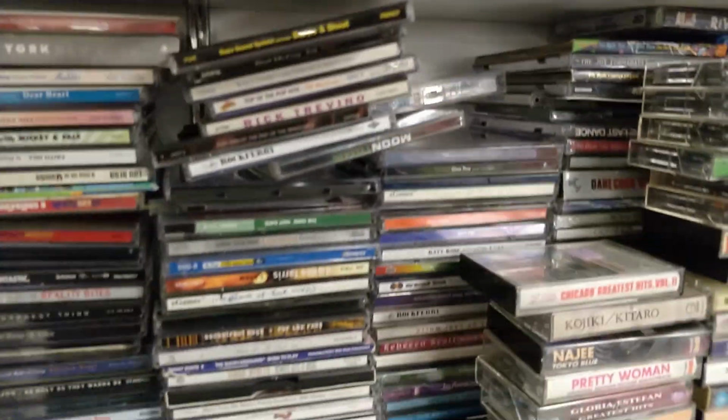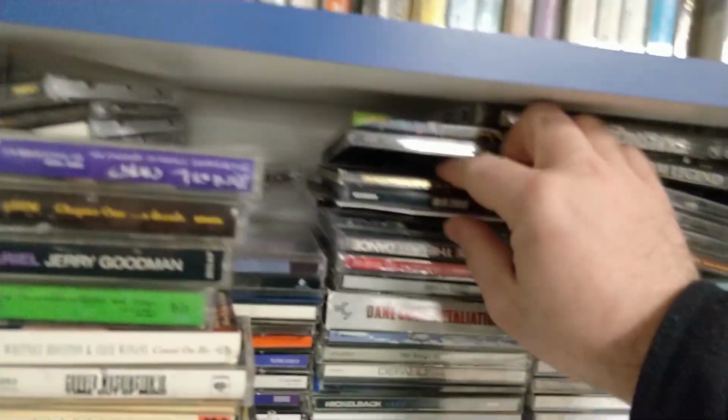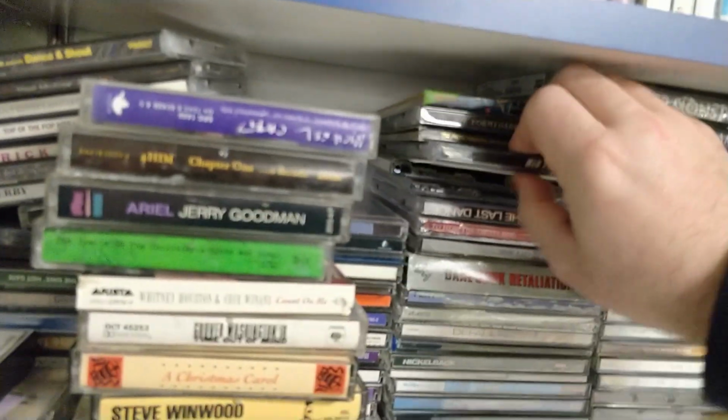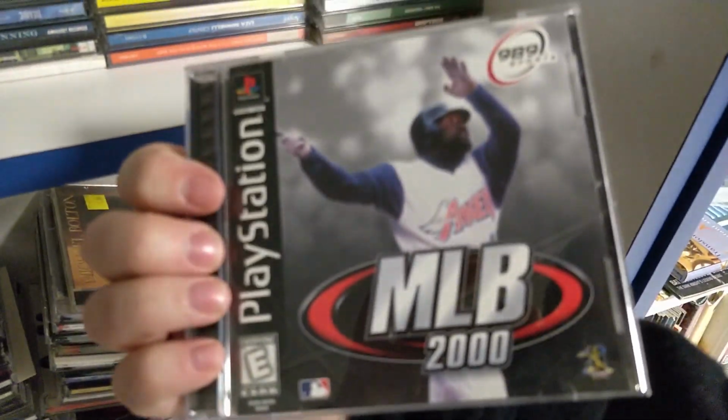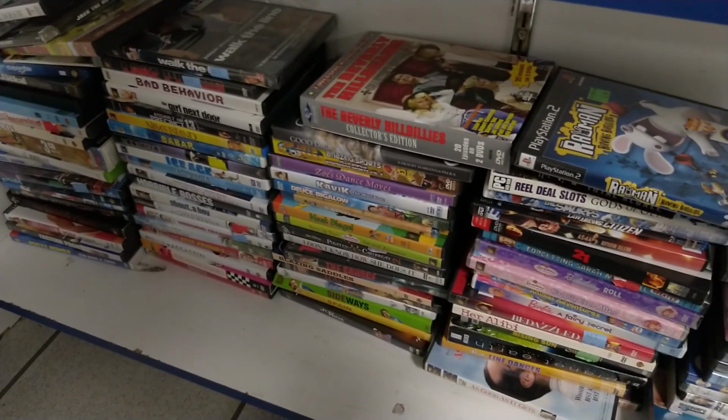Next we have the CD section. Now, you always want to look through the CD section. Obviously, I'm pushing the cassettes aside there, just looking for stuff. Eventually, you kind of train your eye to pick out PS1 games like this one, which is just MLB 2000. It's a sports game. Not interested in sports games, but it's worth mentioning.